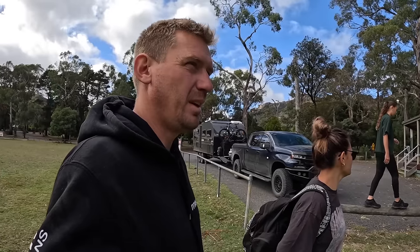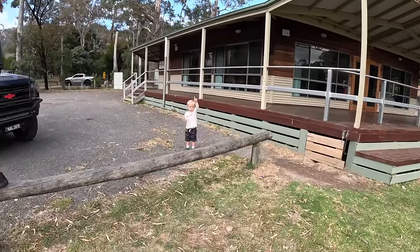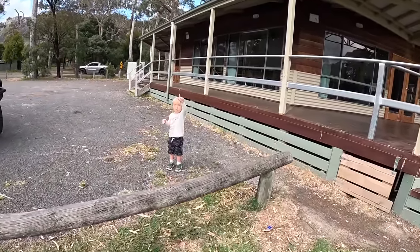Yeah, I don't know where we're going today. We've got half an idea, but that might change by the time we finish our walk. But anyway, we'll get into it. What's up there, buddy? Hello. A helicopter. A what? A helicopter? Yeah.